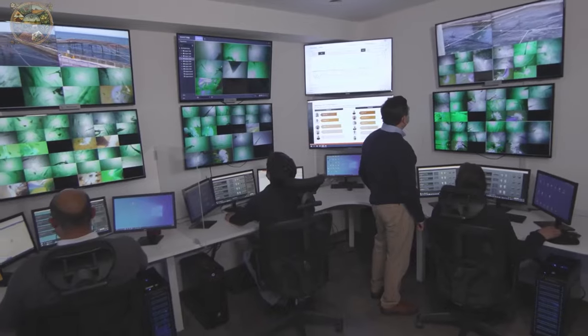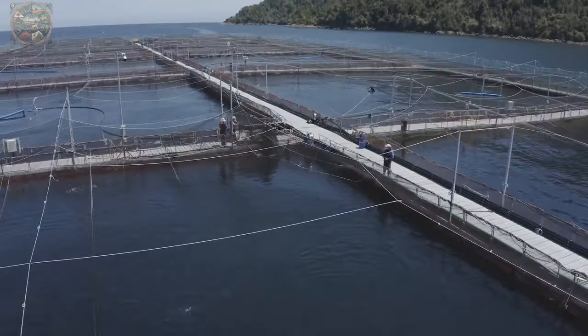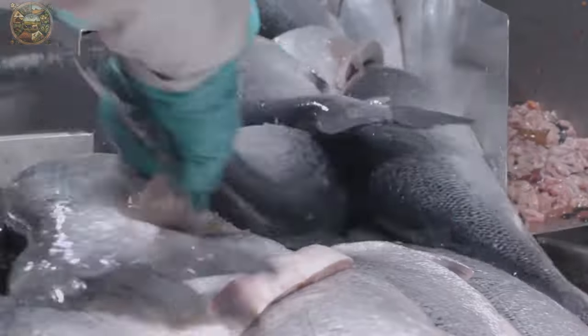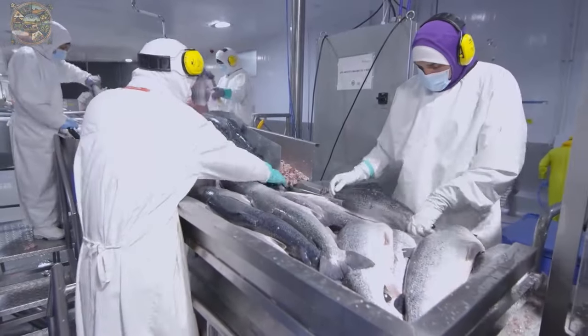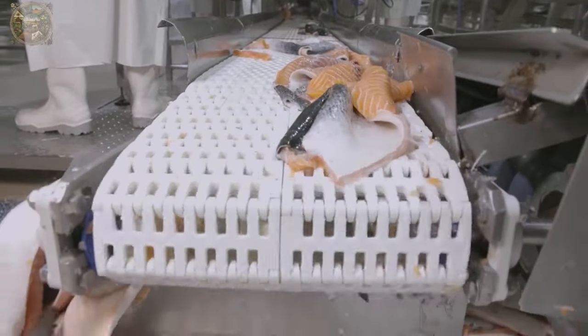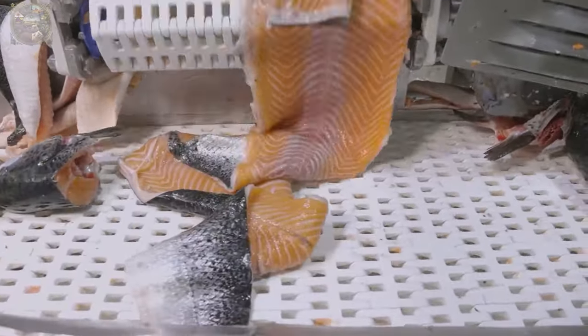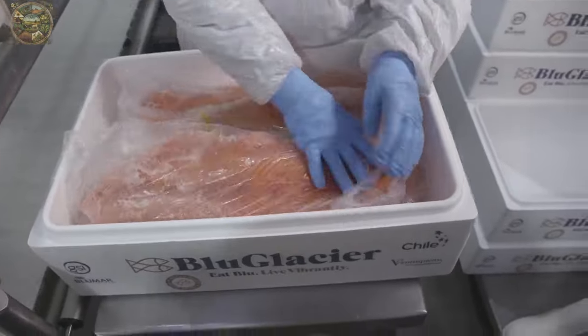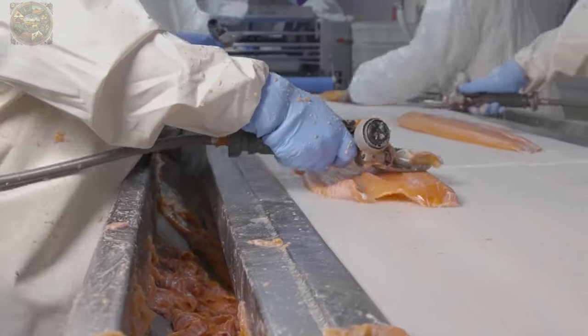With significant expansion on the horizon, efforts to enhance environmental sustainability within the salmon farming industry, particularly in regions like Chile, are of profound significance. These efforts represent a crucial step in the global endeavor to provide sustainable food for a growing population while ensuring responsible and environmentally sustainable food production practices.